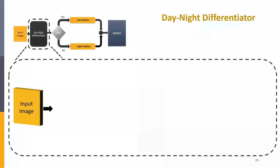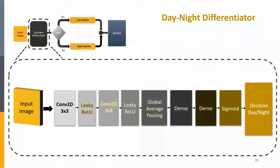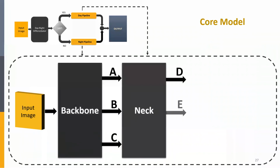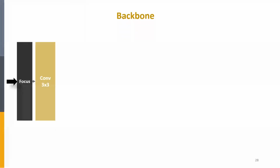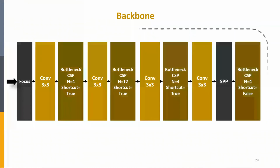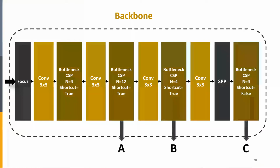Our data differential model is a very shallow feature extractor model. It contains a couple of convolution blocks activated by Leaky ReLU, dense blocks, and a sigmoid layer. The core model in the day and night pipeline consists of a backbone for feature encoding, a neck for extracting different feature maps, and a head for performing the actual detection. Let's dive into the backbone first. It consists of a focus block, alternating convolution and bottleneck layers, and an SPP block. Three outputs of different scales are taken from the backbone, which are then passed on to the neck for processing.